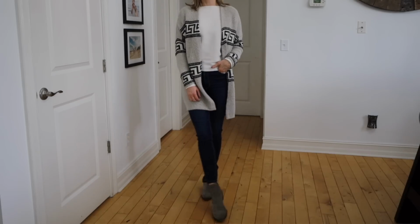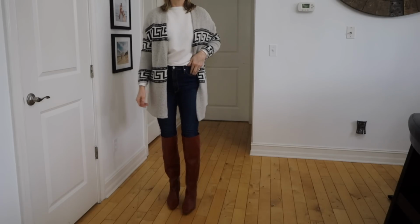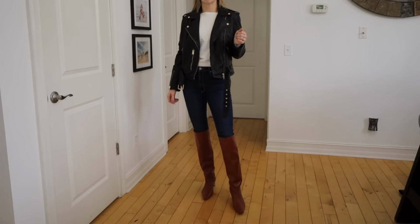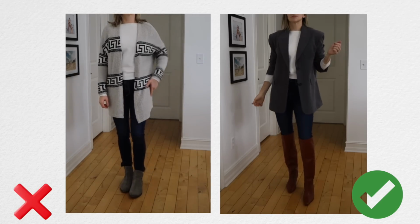I would swap out those low shaft boots with a taller boot or even a sneaker. And then instead of the cardigan, I would get pretty much anything else. Blazer, I love blazers here. A leather jacket, a trench coat, or even some kind of unique, stylish coat that you got, you know, when you were on vacation or something. There are a lot of other outer layers that can look a lot more elevated than a cardigan.